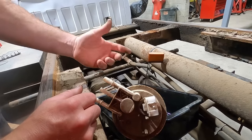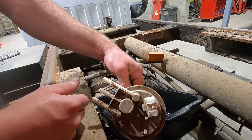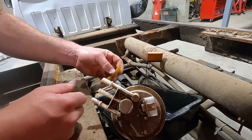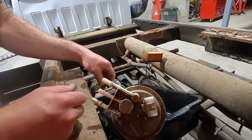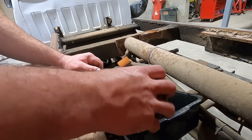And as corroded as that is, I feel like our fuel gauge isn't working. So we're just wasting our time, but I don't have one of these on hand. So we're just gonna wing it. Oh, and I definitely am not gonna have any fuel hose like that. I just got regular rubber hose, which is not ideal, but this is easy enough to swap out. So let's see what we can think of.